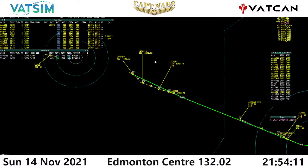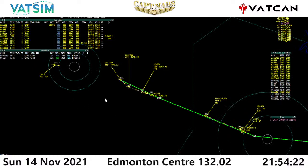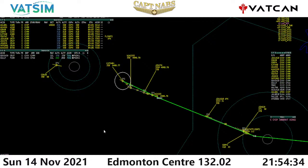WestJet to 2355. You could do Mach decimal 78 or less. 78 or less, WestJet 2355. WestJet 2355. What would your normal Mach number be? WestJet 2355, we're looking for Mach 0.77. Perfect. Cargojet 340, Mach decimal 77 or less. Mach 0.77 or less, Cargojet 340.